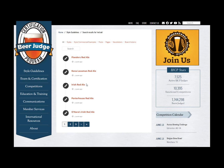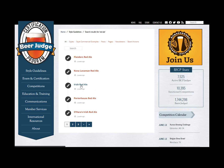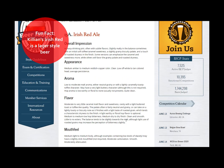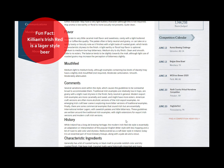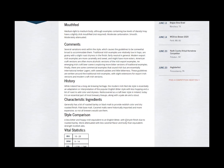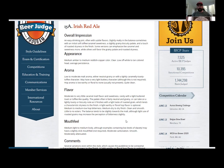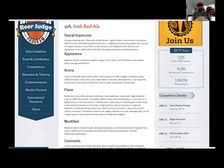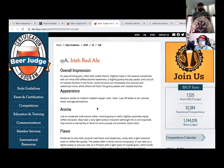Here we have the Flanders Red. If my mouse would work, I will show you guys what the Irish Red is. Here we go, the Irish Red. So the Irish Red is what we're drinking right now. This is kind of our base topic, right? And to Debo's point, what's really nice about this is the appearance is a medium red copper color with a low off-white tan head. That's very accurate. Not a lot of persistence on the head, but it does have a lot of malt, in my opinion. I don't think it's low. I think it's moderate to high.